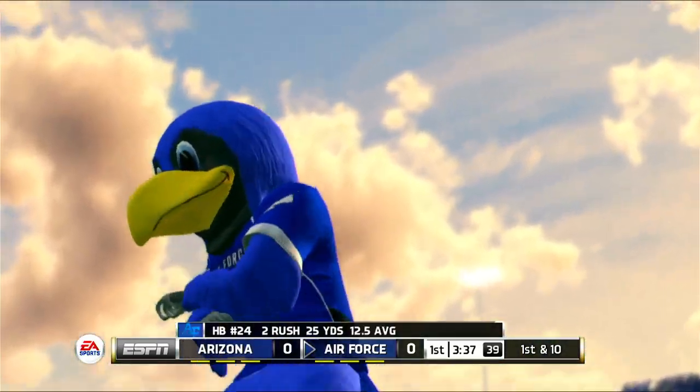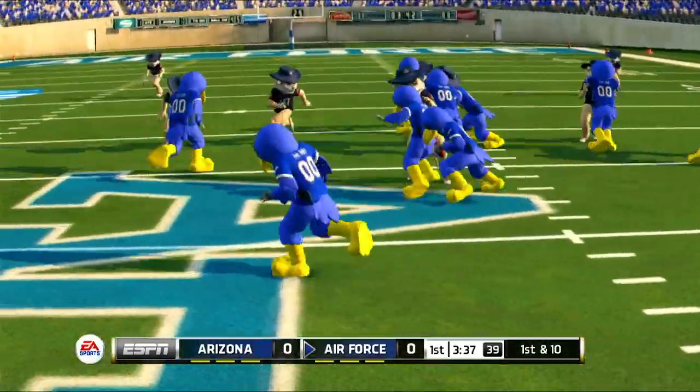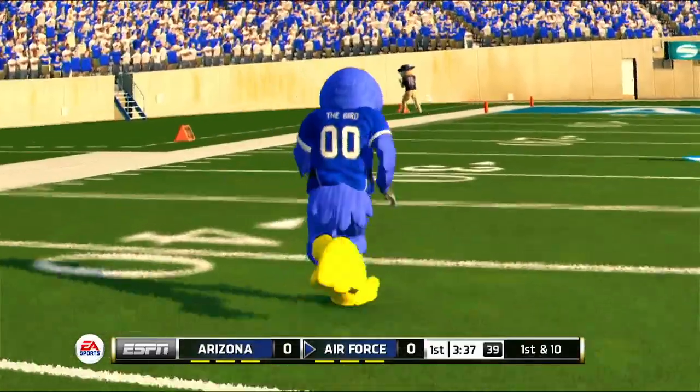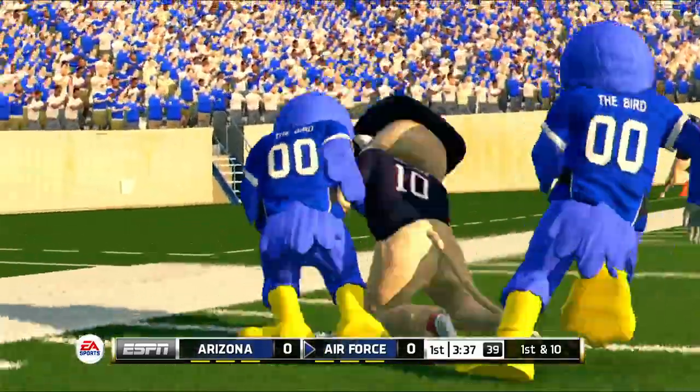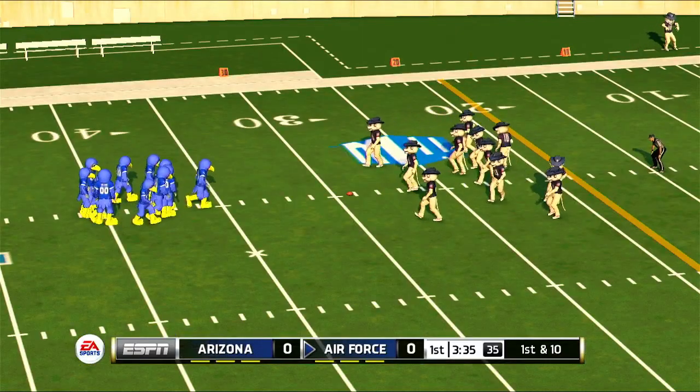So with that run, they pick up another first. Just a nice job again up front by the offensive line. They're doing a good job of neutralizing the defensive front, and it's allowed them to move the ball down the field. First down, 10 to go. Ball on the 29.